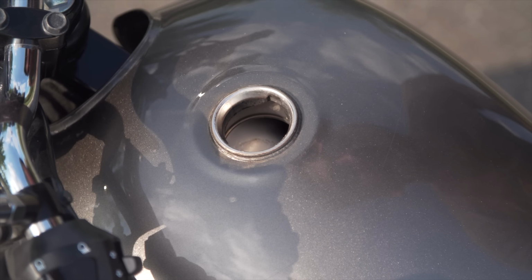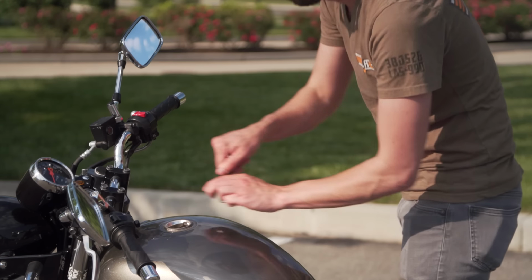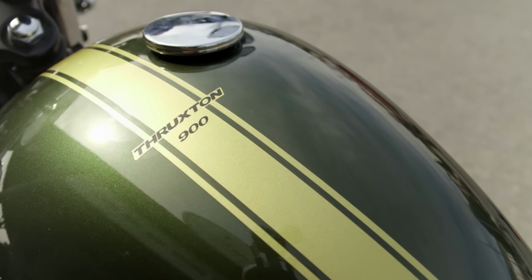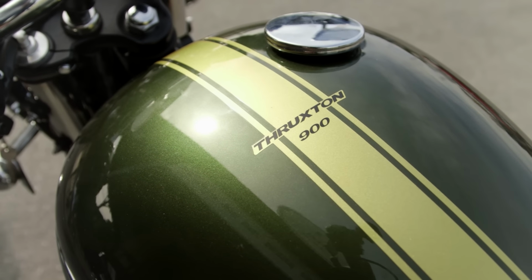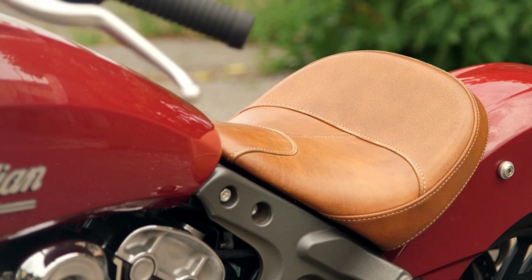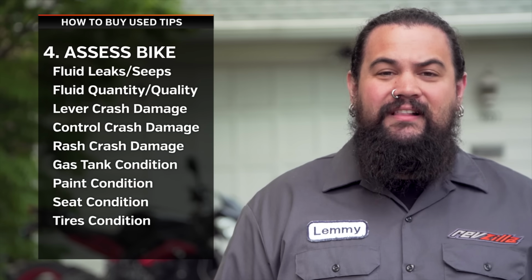Once you've got the big stuff vetted out on the bike, it's time to check out some of the smaller detail items. Stick your nose into the gas tank, see if it's all rusty in there. Similarly, you can look at the paint on the motorcycle. If you see deep, glossy paint that's been well waxed, that's usually a good sign. You can also check out the seat cover as well. If that's in good shape, odds are excellent the owner did their best to keep the bike protected from the elements.